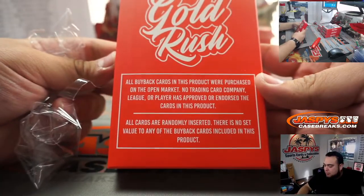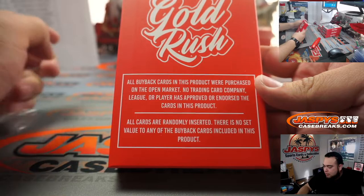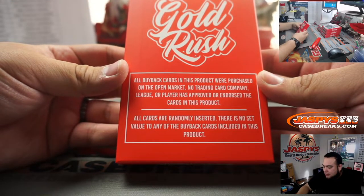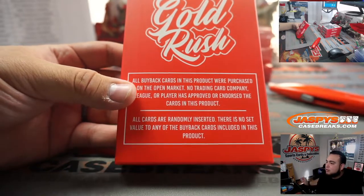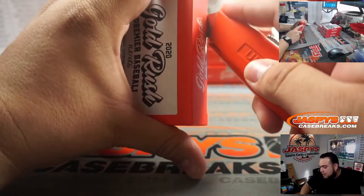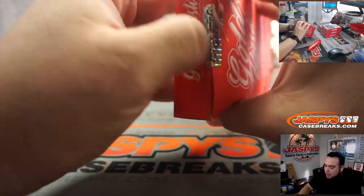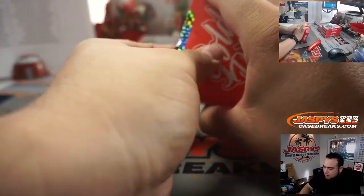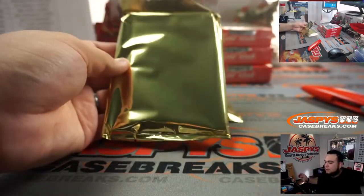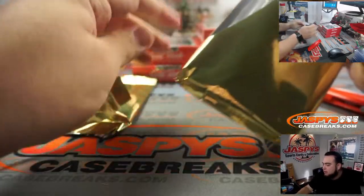All buyback cards and products were purchased on the open market. No trading card company, league, or player has approved or endorsed the cards in this product. All cards are randomly inserted. There is no set value to any of the buyback cards included in the product. So, most places don't give you the set values. I know sometimes when we do it, we'll give you a little price range of potentially what you can get. But, of course, each of these are sold in individual packs.